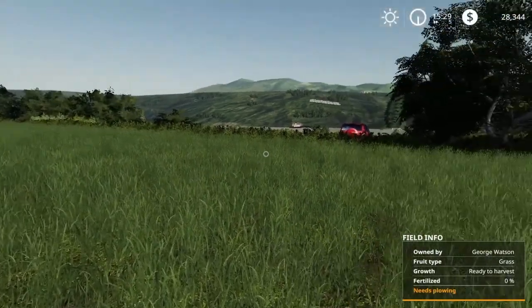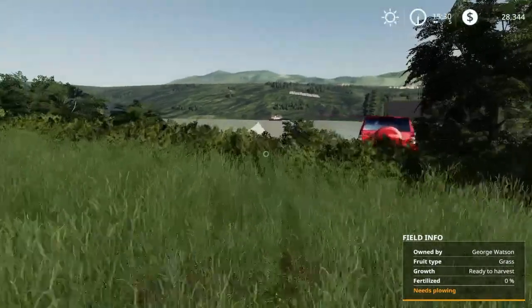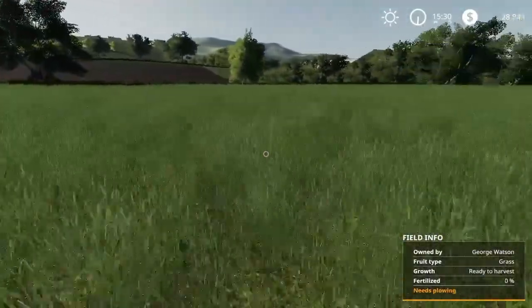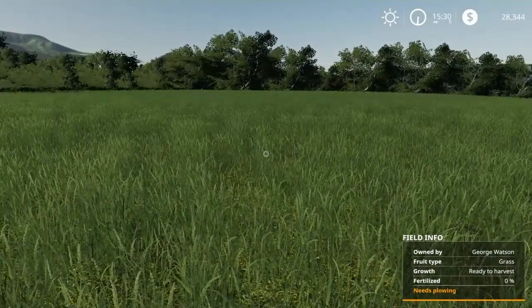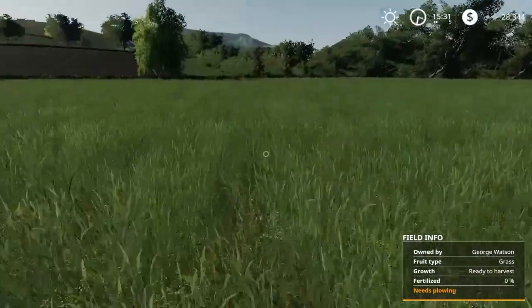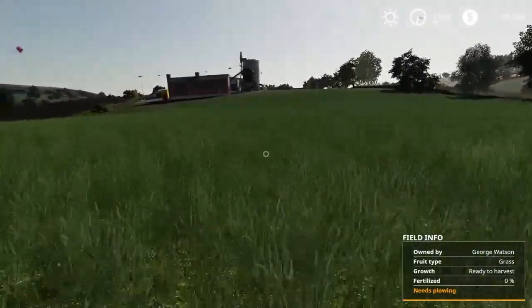Okay, so we got everything unloaded at the farm. I did go down here and look at field 11, and it's just basically on the side of a hill, but I did come up here to field 9, and it seems to be relatively flat for, be a good place for a sheep and a cow pasture.